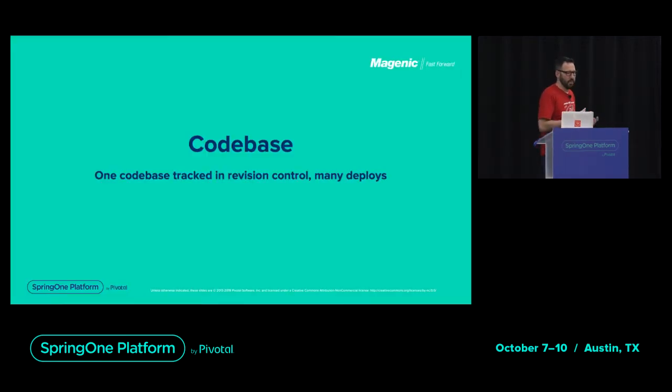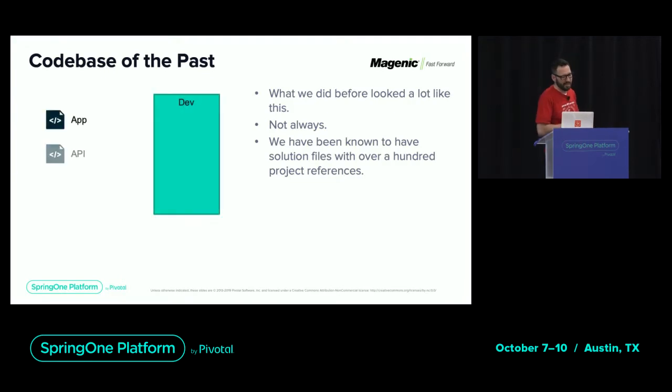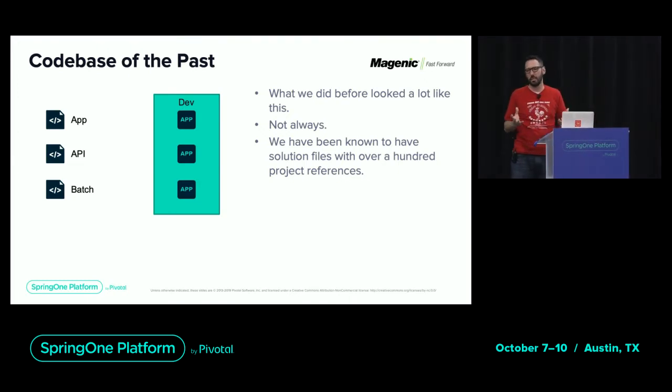So let's talk about code bases. One code base, tracked in revision control with many deployments, right? So what we've kind of done looks something similar to this. We have an app, we have an API, we have some batch jobs, not always. That's kind of how most of our apps have been, right? You have nightly processors, monthly processors, you have APIs that talk to websites. And we've kind of structured this differently. Sometimes these are all in one solution file, sometimes these are in separate solutions, right?